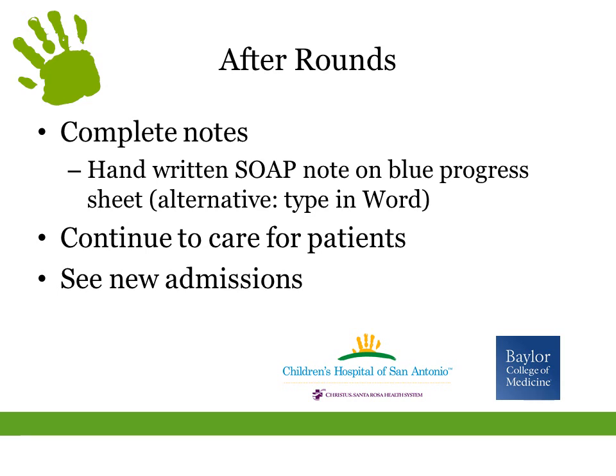They are usually the first member of the team available to see new admissions. After seeing a new admission, students should discuss the patient with the green upper level resident or their team upper level resident. The upper level resident and the student should then see the patient together. The upper level will be responsible for completing orders and notes in Meditech.